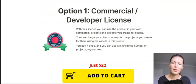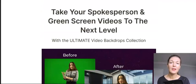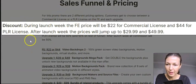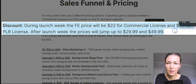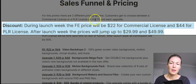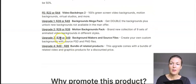So with the commercial license, you can use it for your clients. That's $22. PLR license is $44, so you can resell it under your name. And then let's quickly check out the funnel. So here they say that there are two different prices, obviously. So as to do with the discount, what's important is that during the launch week, the front price will be $22 for the commercial license and $44 for the PLR license. After the launch week, the prices will jump to $22.99 and $49.99 respectively. Okay, and here's the funnel.